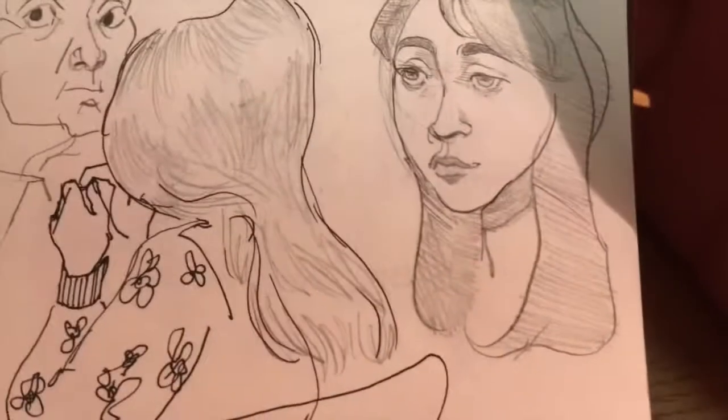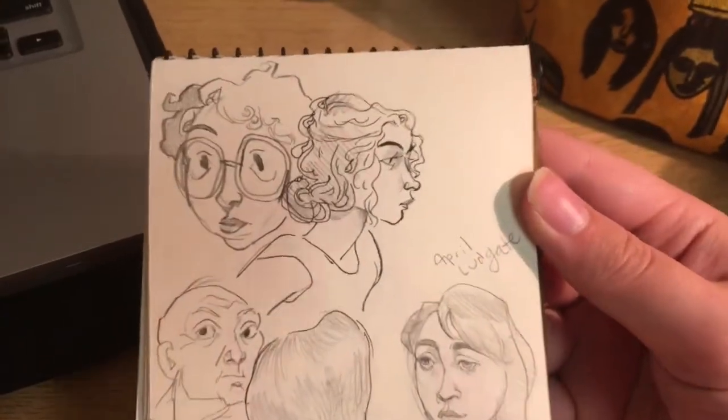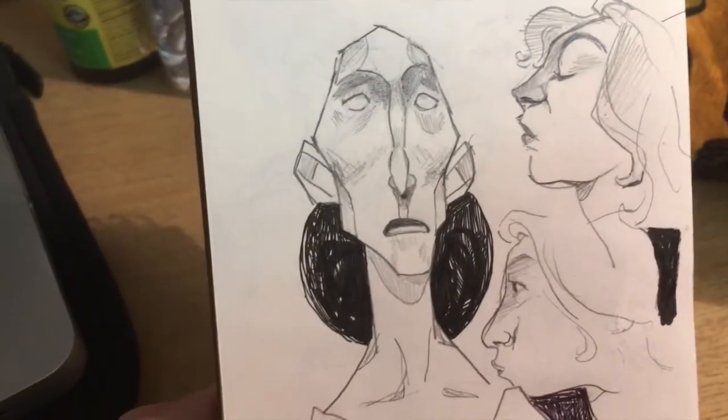April. Actually, it didn't start out being April, and then I realized that it looked a lot like Aubrey Plaza, and I was like, oh, well, I guess I just drew April then. And those are some more things. Profiles, and then a scary-looking dude. That was kind of a concept sketch that I developed further.